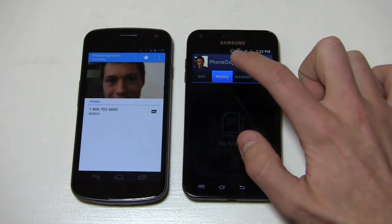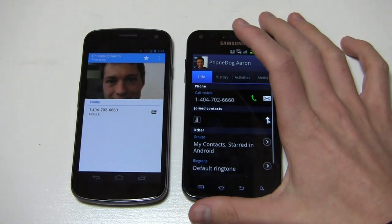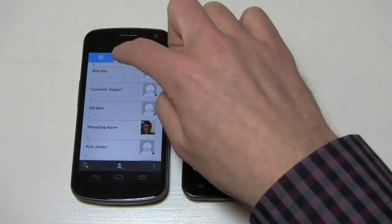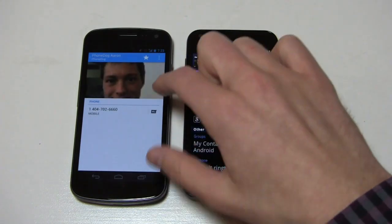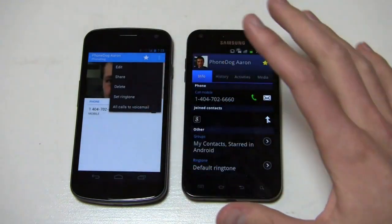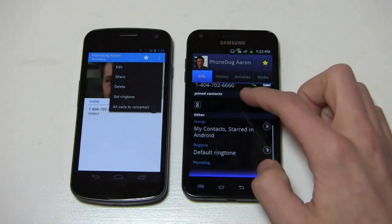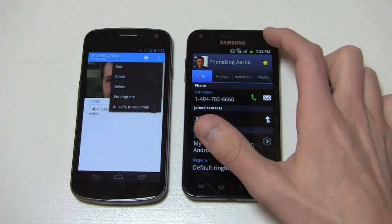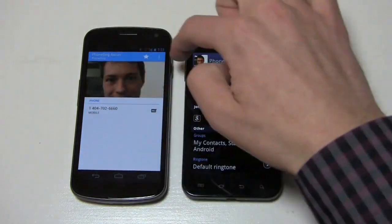Now here I get history, activities, and media as part of TouchWiz 4. That's a pretty nice touch. And then of course over here, I can easily scroll back and forth between the two. So I've got the phone there, and you can see what I can do over here: edit, share, delete, set ringtone, send all calls to voicemail, which I can do over here as well. But it shows the company that I work for, shows that demo phone number, and then shows the picture on both. I do like the way the picture is displayed.